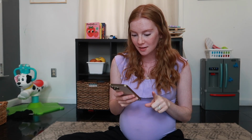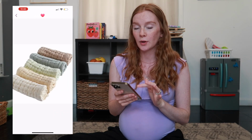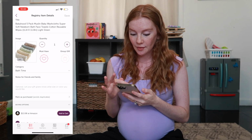But the last towel I have is this Gerber Baby Fox bath towel, and it's a hooded towel. It's so cute. So I put that on there. And then I also registered for a 5-pack of muslin washcloths. I don't have any of my baby washcloths anymore, so these ones just looked really soft. I like the colors of them, so I put that on there.